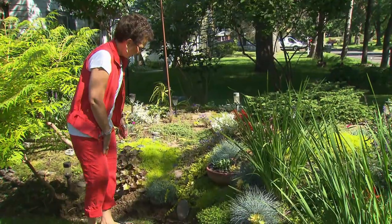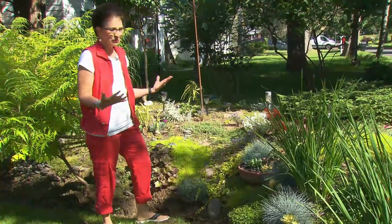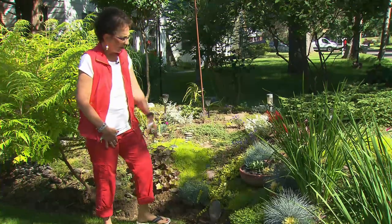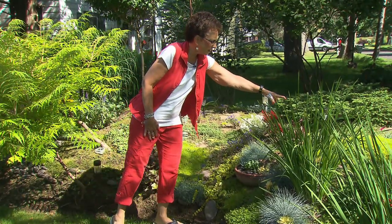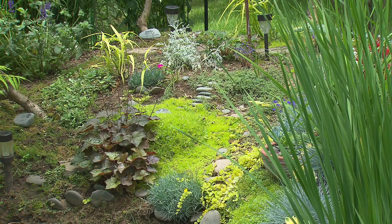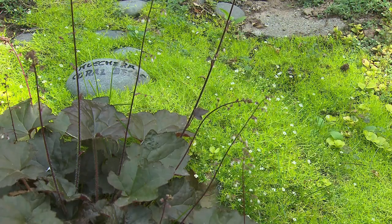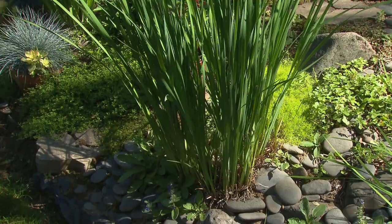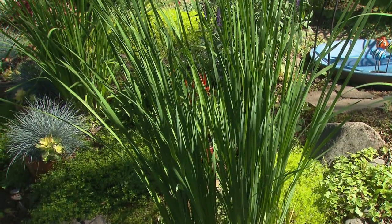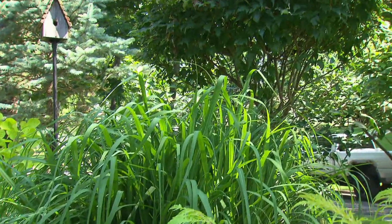This yellow is called Lysimachia, or some people call it Creeping Jenny. You'll notice we really like that yellow color. This is called Scottish moss. You'll see how the blue in the fescue contrasts with the yellow, as well as the reddish color in the coral bells. There's three different clumps of grasses, and we like the property of the wind that'll just gently move things about.